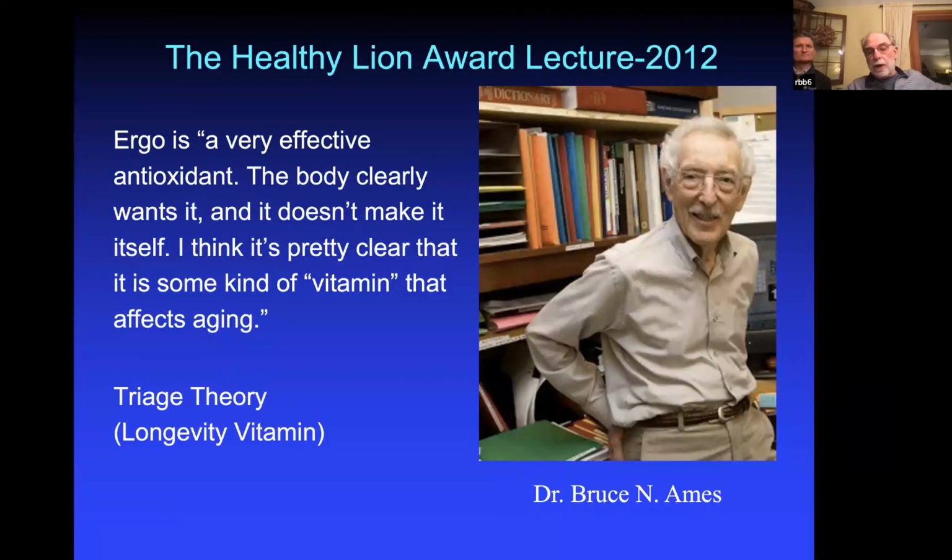So this gentleman is Bruce Ames. Some of you may know he was a professor and head of the biochem department at Berkeley for years, and he's 90 something now, but he's still active, still has a lab, and he came up with this triage theory.